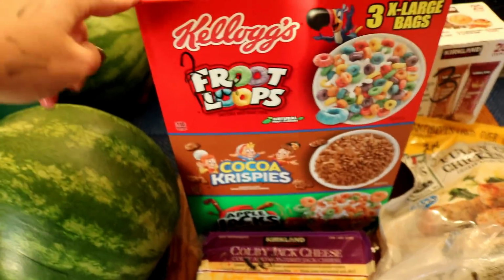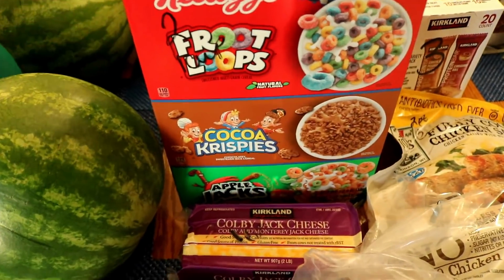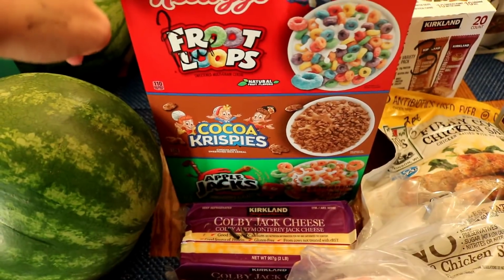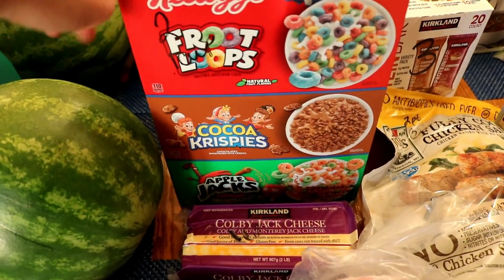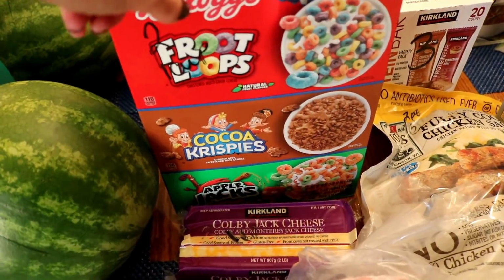We got this 3-pack of cereal. For the Fruit Loops, 1 cup is 2 points. I didn't see the scanner, so I have to go through and enter those manually. But yeah, it's Fruit Loops, Cocoa Krispies, and Apple Jacks. But for the Fruit Loops, 2 points for 1 cup.